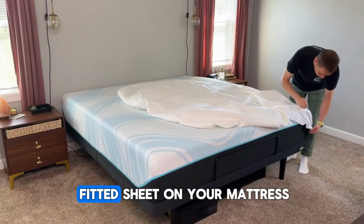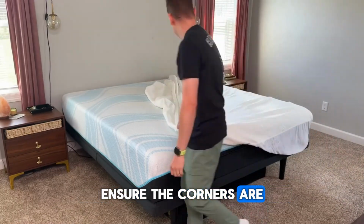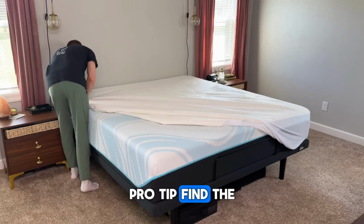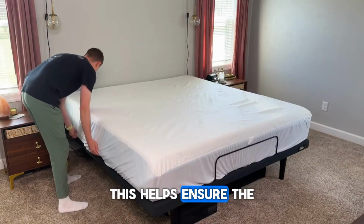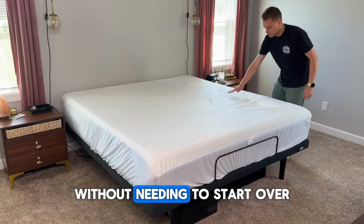Start with placing the fitted sheet on your mattress. Ensure the corners are snug and the sheet is smooth. Pro tip: find the tag on your fitted sheet and place it on the bottom right corner of your mattress. This helps ensure the sheet fits correctly without needing to start over.